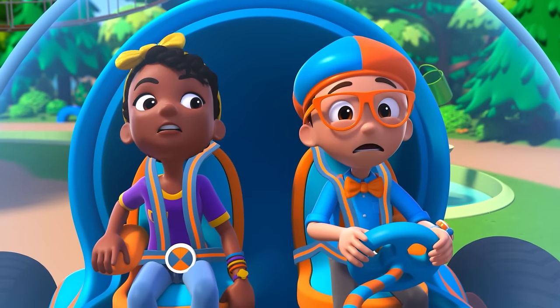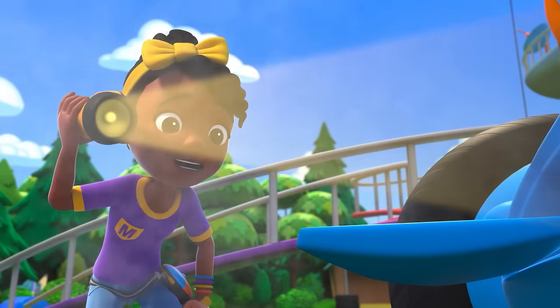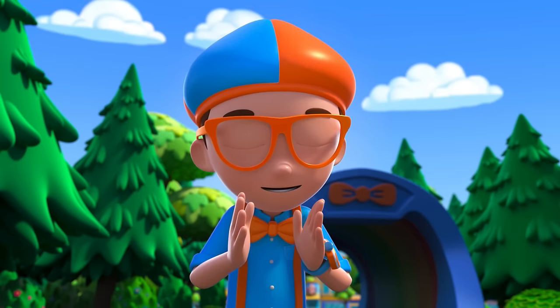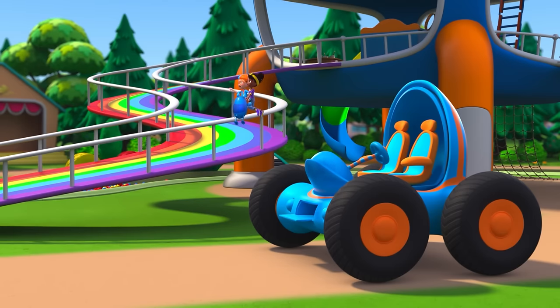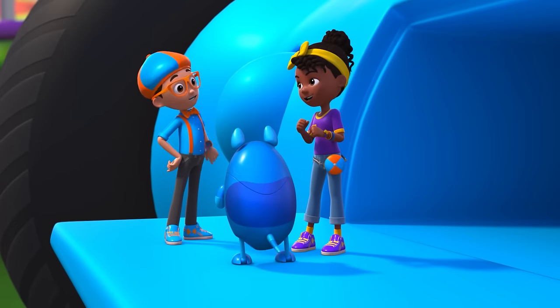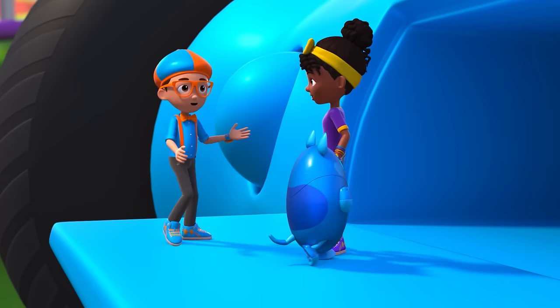Oh no! I wonder, what's wrong with the Blippi-mobile? It's hard to see what's wrong. We'll need to shrink down to get a better look. Shrinking down! The Blippi-mobile is not ready for adventure, but we are!